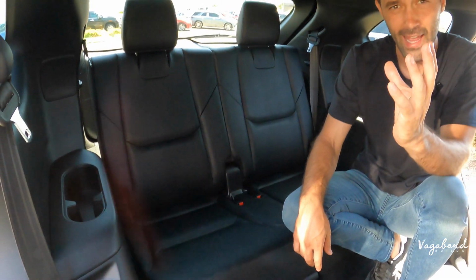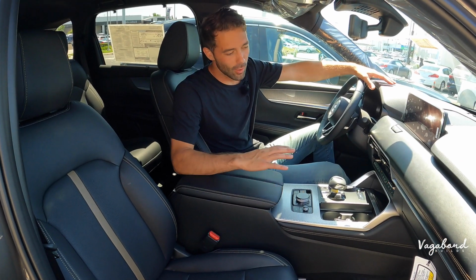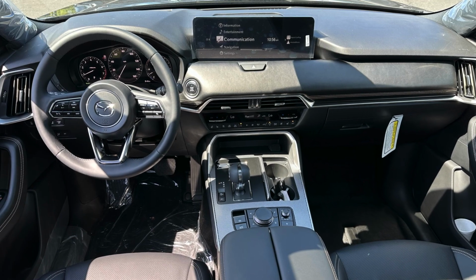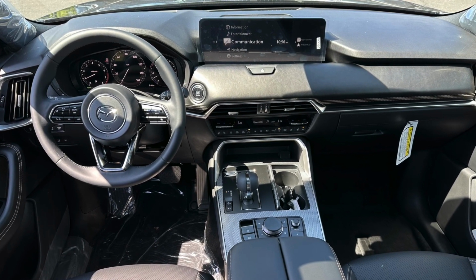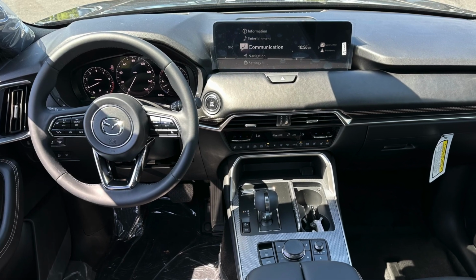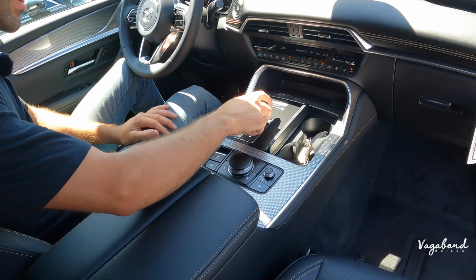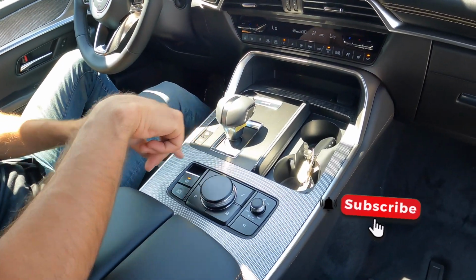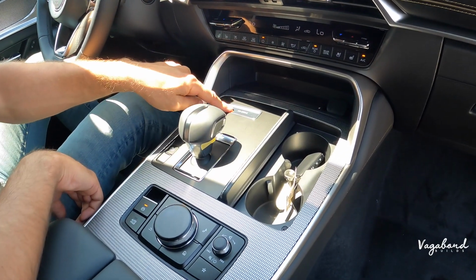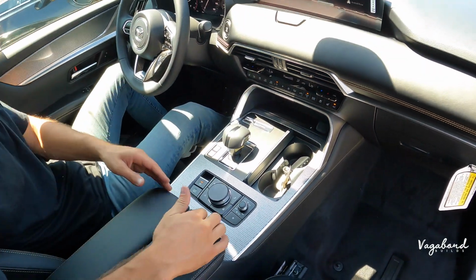Okay, let's go ahead and jump inside the CX-90 and show you guys the first, second, and third row of that. Now inside the all-new 2024 CX-90, and get a load of this look compared to the CX-9. This is a whole lot breathtaking, from the center console and the sleek design with that newly revised shift knob, with the placement of going through your modes and your cup holders and how it's dressed. Just gives it more of a rich, bougier feel.